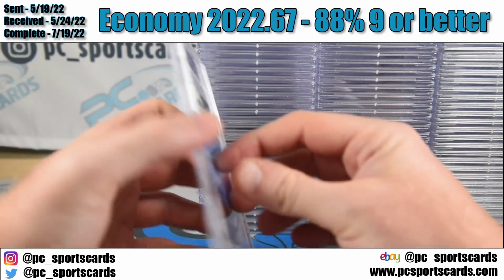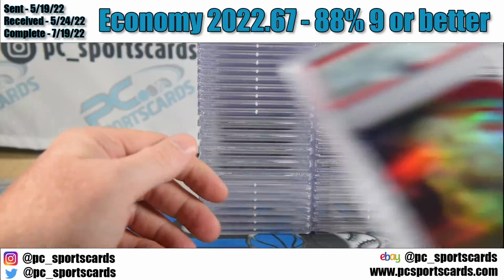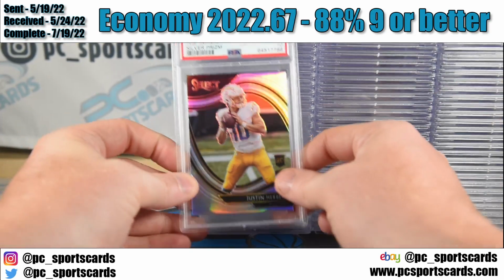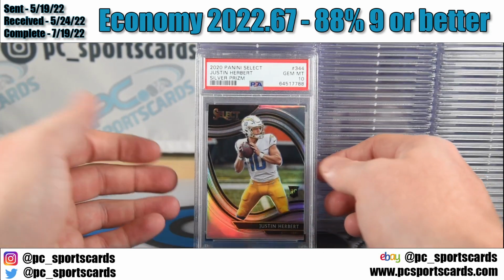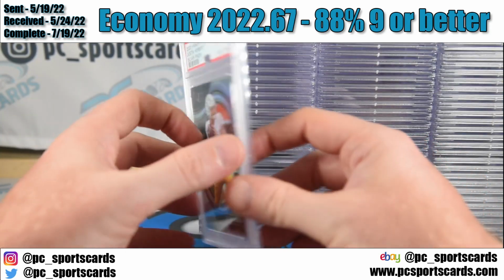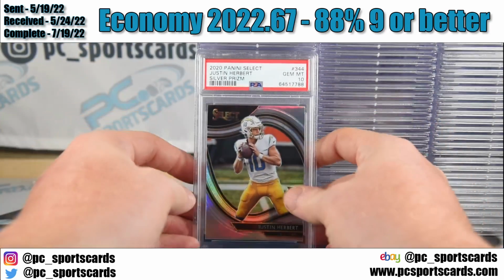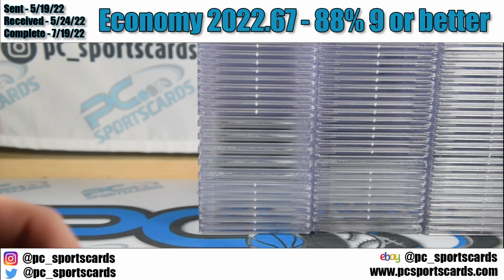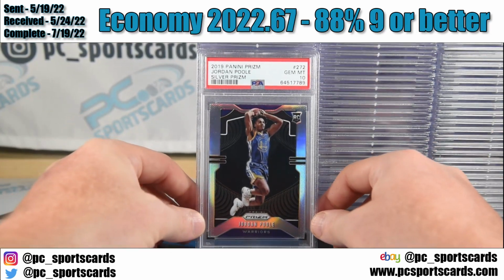Another one here, die cut, retail. That's the field level, right? Yep. You got to field it. Now, this is a card I would buy, field level select. That's a great card. I understand that card. If I don't understand the card, I'm not going to buy it. I'm not going to spend my time trying to figure it out.